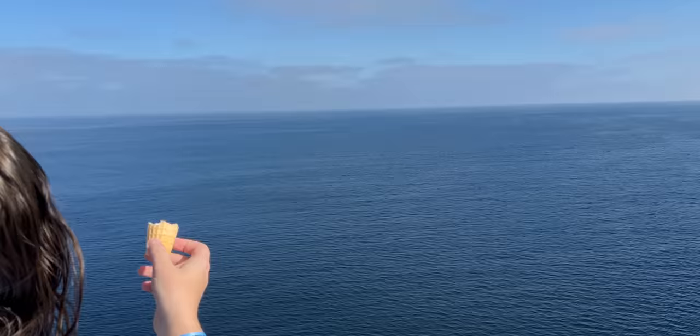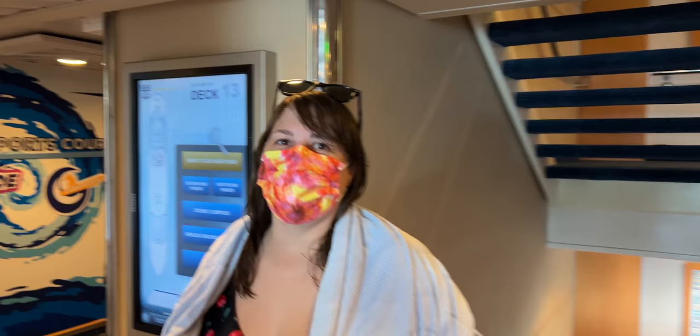I think we found the right floor. It says, if you dare. Oh my gosh, there it is. The sports court. Yeah, this is where all the action stuff is. Do you hear that? It sounds like there's a storm and sound effects.